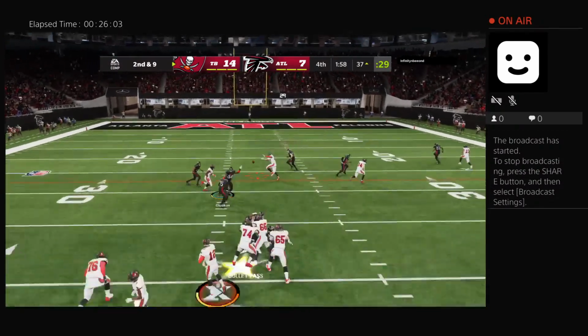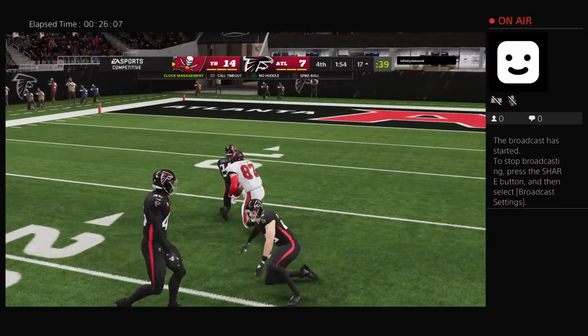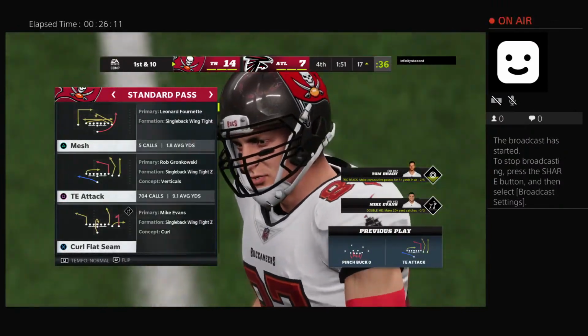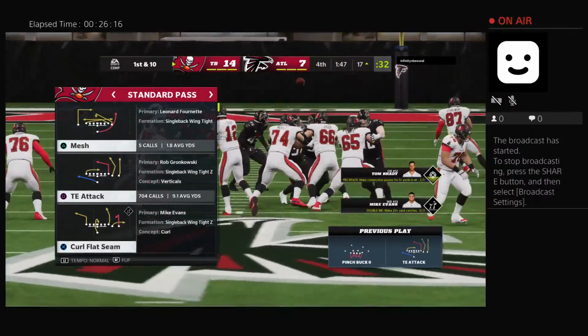On 2nd and 9, Brady, and Gronkowski's got it, complete over the middle. And that's going to be good for another first down as the tackle's made at the Falcons' 17-yard line. 19 yards to pick up there. Move the chains.